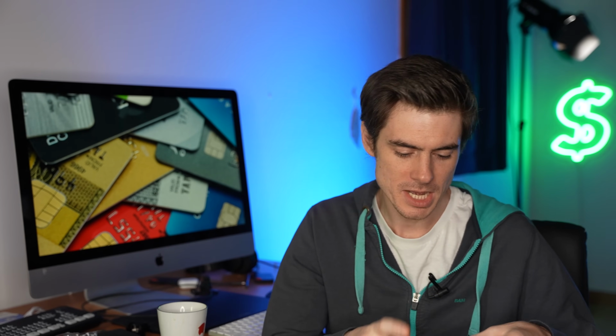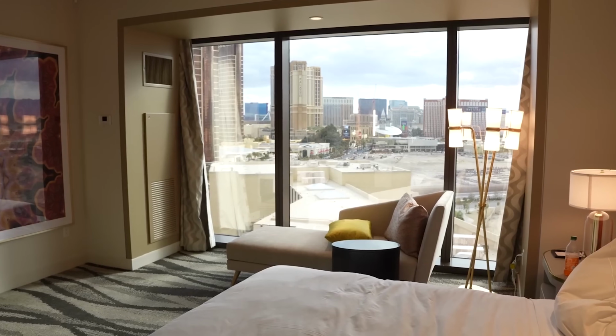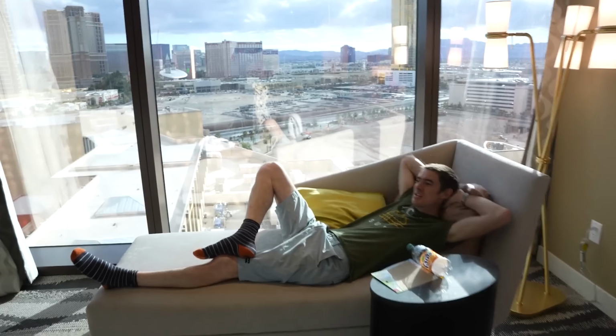All right, let's move on to the next card in my wallet. That would be the American Express Hilton Honors Surpass card. Now, this card is very underrated. It's one of my favorite cards, because it gives you Hilton Gold status for just a $95 annual fee. And Hilton Gold status gets you room upgrades. It actually got me a suite upgrade to a Strip View King Suite at the Conrad in Las Vegas.